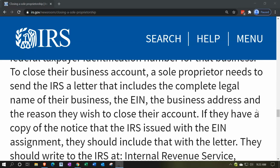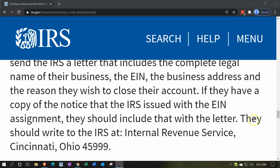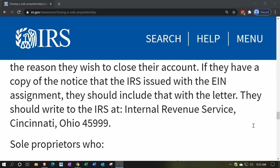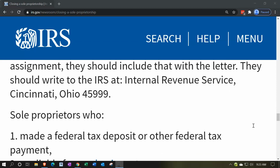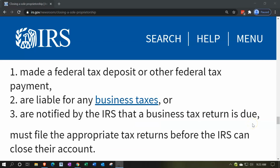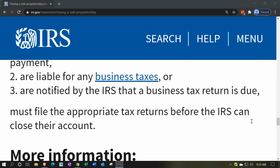To close their business account, a sole proprietor needs to send the IRS a letter that includes the complete legal name of their business, the EIN, the business address, and the reason they wish to close their account. If they have a copy of the notice that the IRS issued with the EIN assignment, they should include that with the letter. They should write the IRS at Internal Revenue Service, Ohio 45999. Sole proprietors who, one, made a federal tax deposit or other federal tax payment, two, are liable for any business taxes, or three, are notified by the IRS that the business tax return is due, must file the appropriate tax returns before the IRS can close their account.